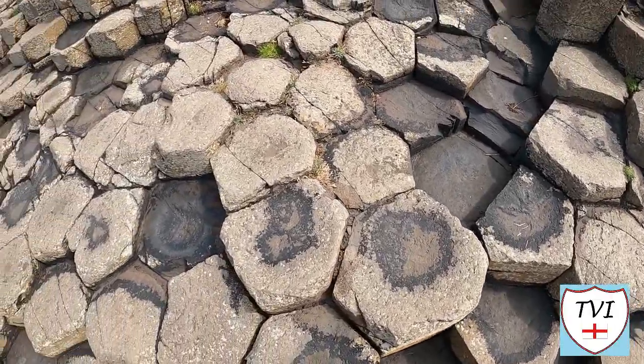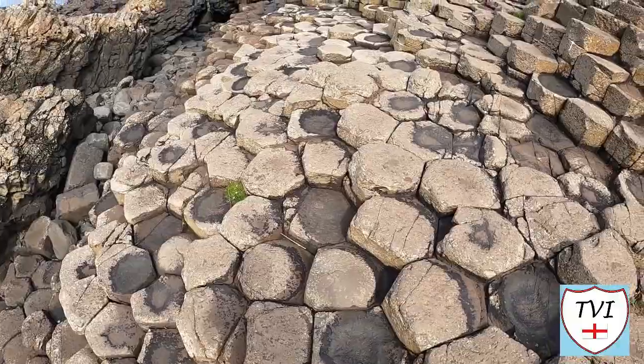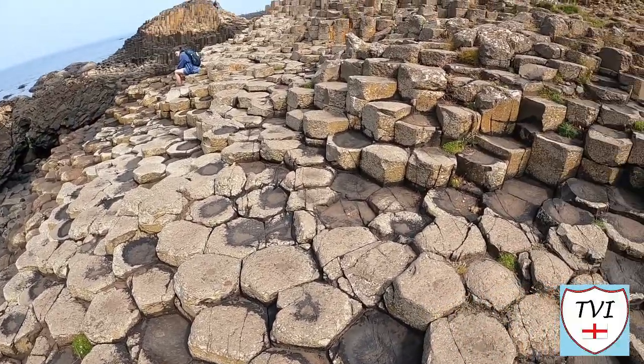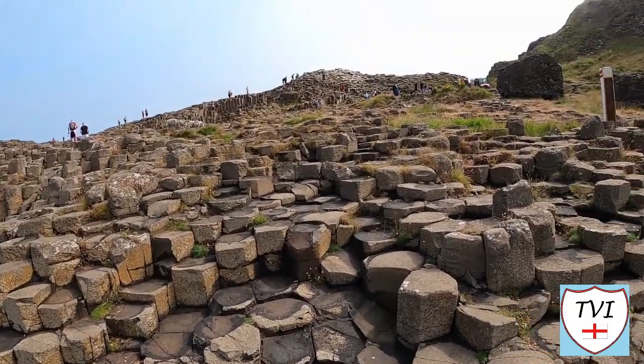Most of the columns are hexagonal, although there are some with 4, 5, 7 or 8 sides. The tallest are about 12 metres high and the solidified lava in the cliffs is 28 metres thick in places.